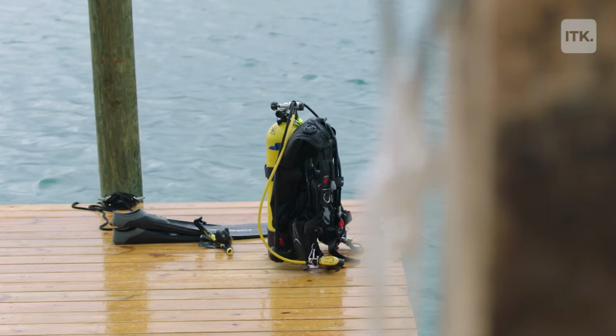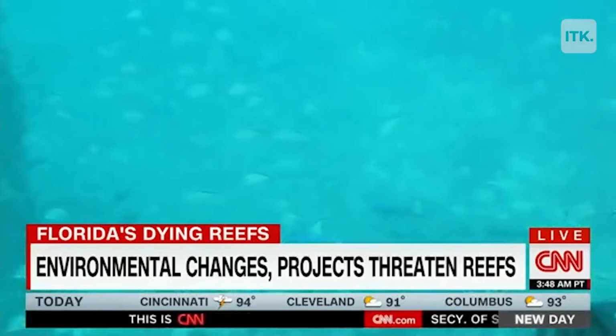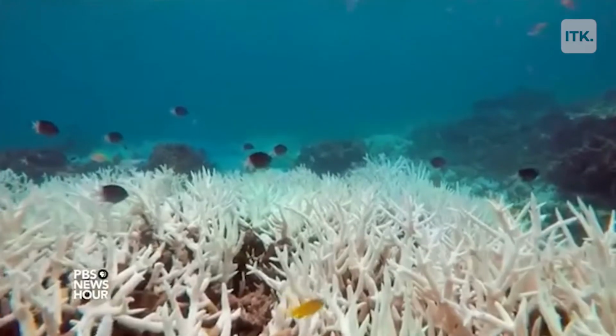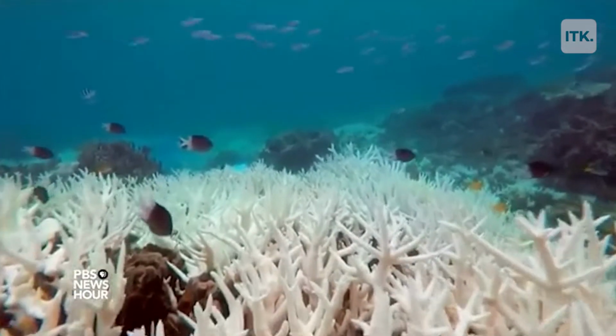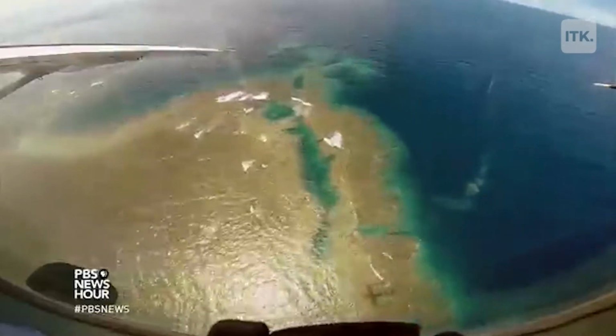The fight to rescue a sunken treasure. The treasure is coral, which protects our shores and even provides medicine. Scientists tell us that South Florida's coral reefs are now in rapid decay. Last year, 2/3 of the corals in the northern part of the Great Barrier Reef died, the worst die-off in history.